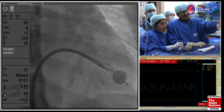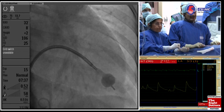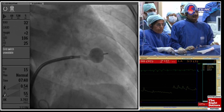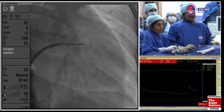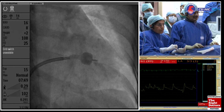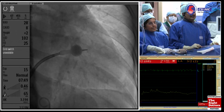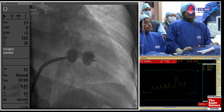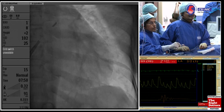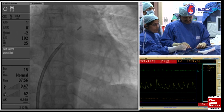One thing, you always make sure that the balloon reaches the apex, otherwise it can get stuck in the subvalvular apparatus. 50%? Yeah. We'll just check the gradient as well as the mitral valve area. Because you're slightly undersized, you could go full on the inflation, right?